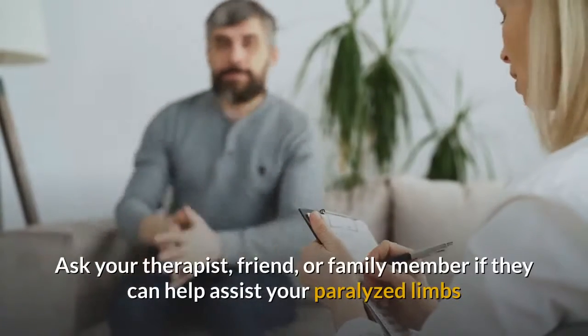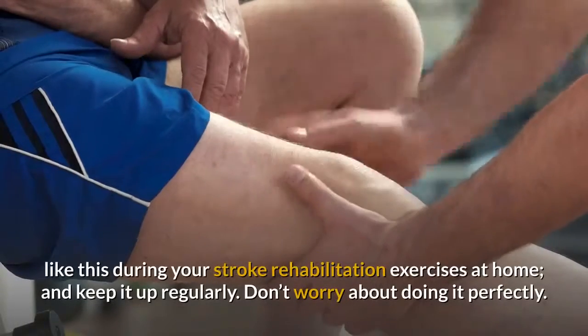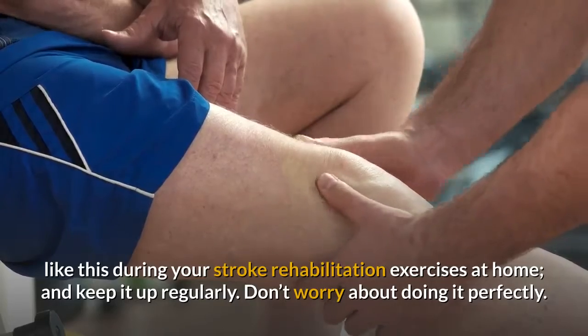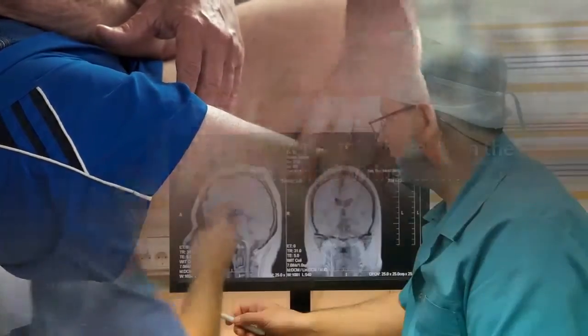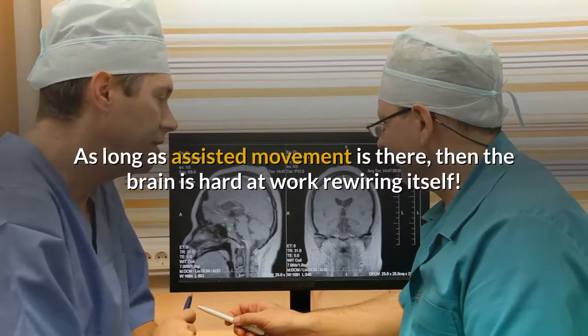Ask your therapist, friend, or family member if they can help assist your paralyzed limbs like this during your stroke rehabilitation exercises at home, and keep it up regularly. Don't worry about doing it perfectly. As long as assisted movement is there, then the brain is hard at work rewiring itself.